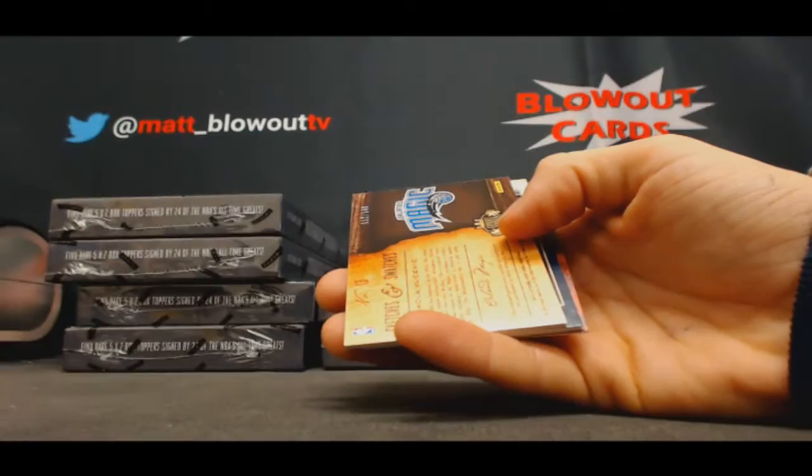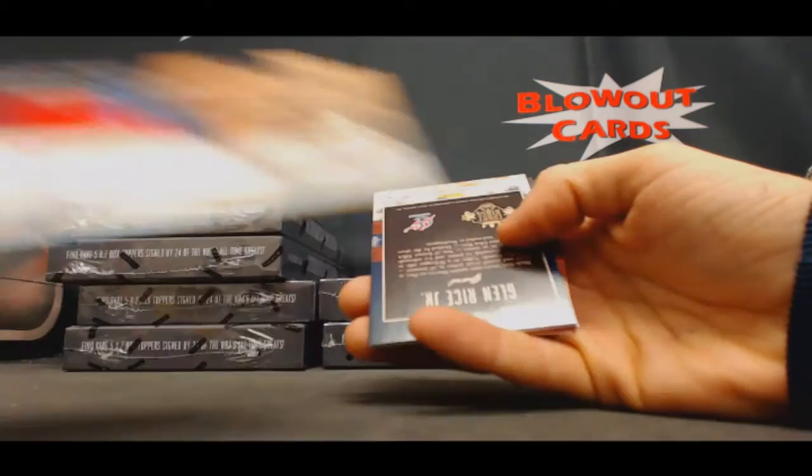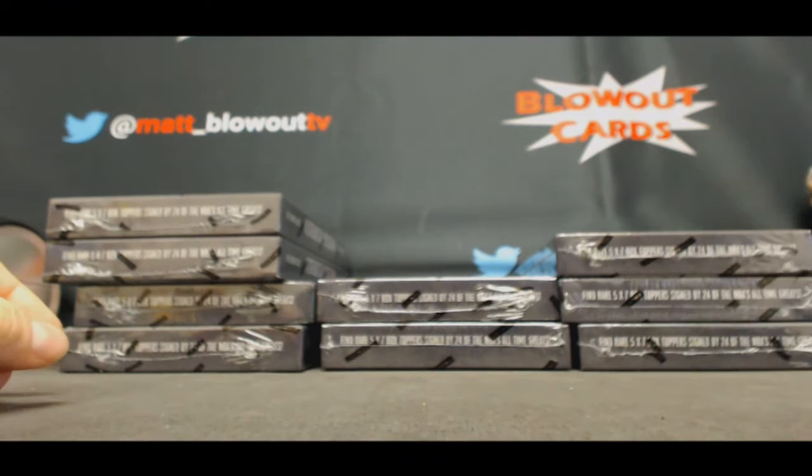to 149, Sketches and Swatches, signature, Nikola Vucevic, and Glenn Rice Jr., jumbo jersey to 325. Larry Sanders and Nicholas Batum on the base.